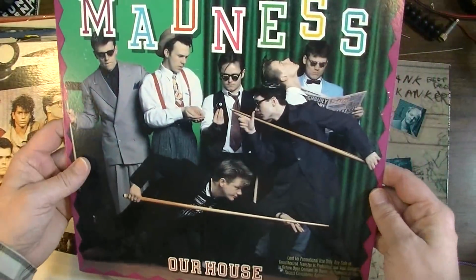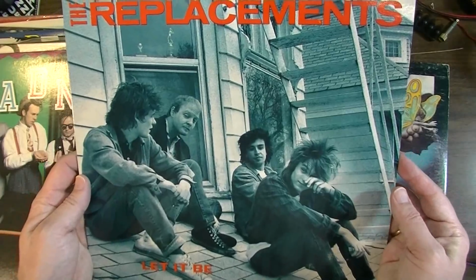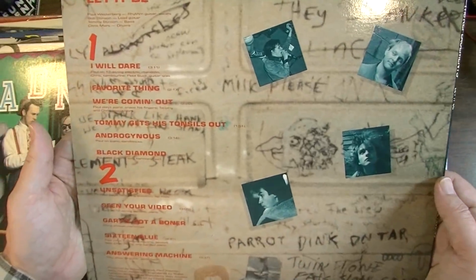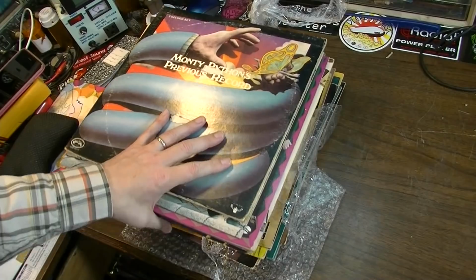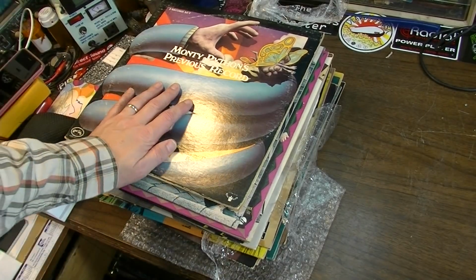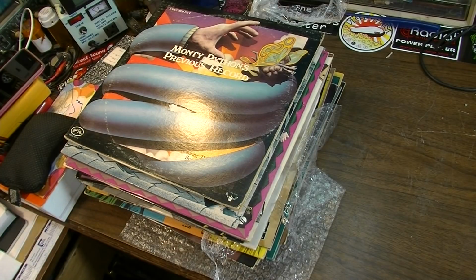Cool. Madness, Our House. Yeah, of course. This is a single. The Replacements. Yeah, I've heard of them too. Let It Be. Monty Python's previous record. But yeah, very cool, man. A lot of these left to go through. There's 2 whole boxes, and we've only maybe gone through a quarter of it so far. So really cool. Definitely appreciate all of those. I mean, that's amazing. That's going to keep me busy for a long time.